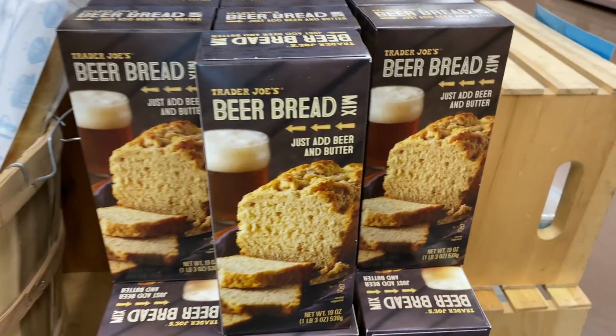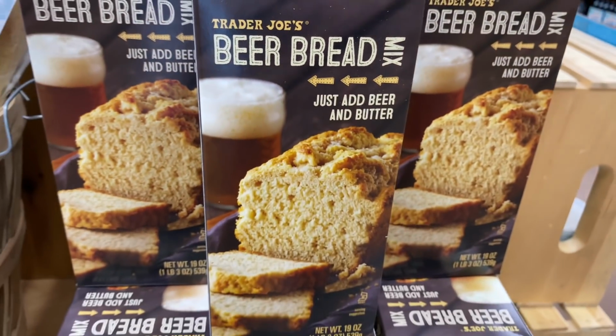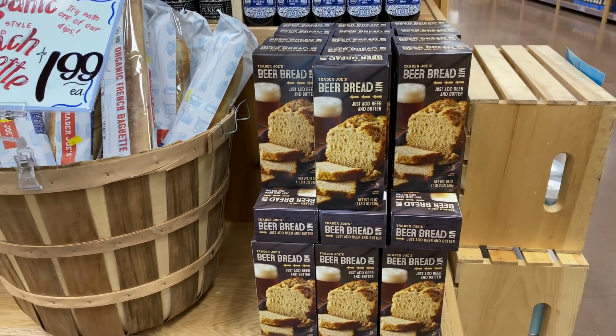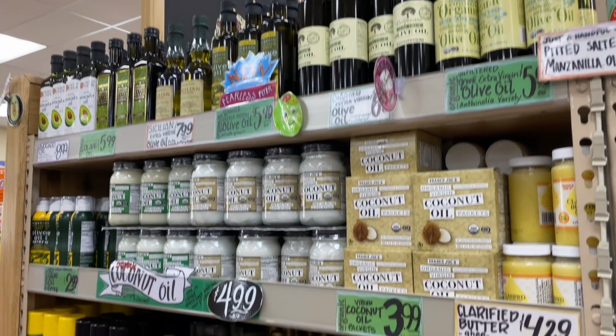And there's also some beer bread. I think they had this last year or the year before. I just love that all you have to add is beer and butter. How delicious does that sound? Oh my gosh, I really want to have this right now.